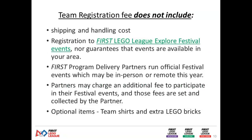The FIRST program delivery partners run official festival events, which may be in person or remote. This year, we will be planning for remote events. And the partners may charge an additional fee to participate in these festival events, and those fees are set by the partners and collected by the partners. The optional items you may need to buy are team shirts and some extra LEGO bricks for building.